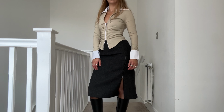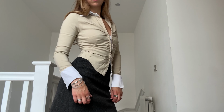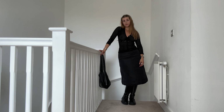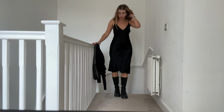Then I tried it with the beige Lindsay shirt, which also looked cute. And I put the leather jacket with that look. I think that goes really nicely together and really easy to put together as well. Next up is the puffer skirt with a Betsy Johnson vintage top and my Miu Miu bag and some knee-high boots. These boots are from Nicole Saldana, by the way, and I love them.